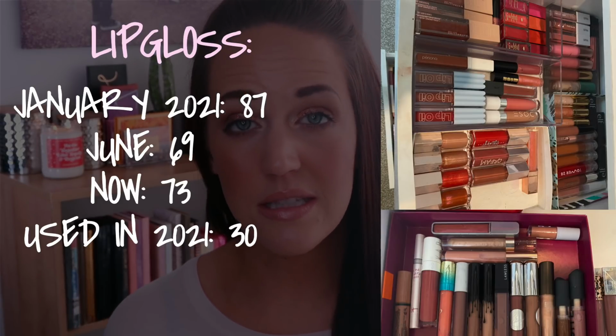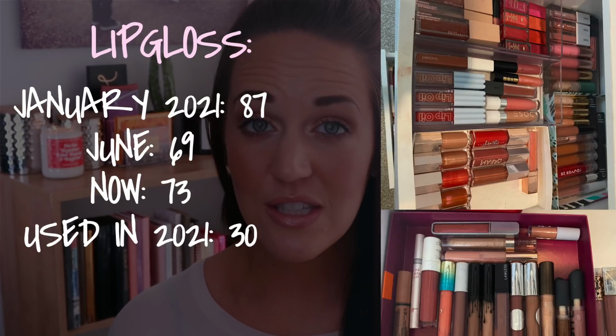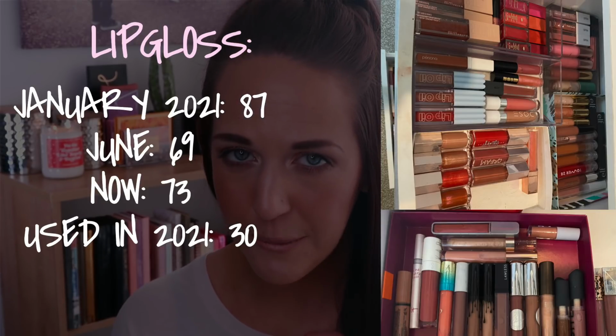I mean, 73 is still an insane amount of lip gloss to have in a person's collection, but I did use up 30 lip oils and lip glosses last year, which I was actually super impressed with and very proud of. So if I can just keep keeping things on my lips all year this year, I feel like we could make some good progress here as well. Many of those were mini lip glosses, and I still have quite a few mini lip glosses in my collection. I did not finish up 30 full-size lip glosses, but I need to not buy gloss, but it's very hard because I love gloss.